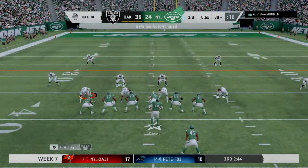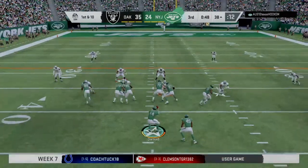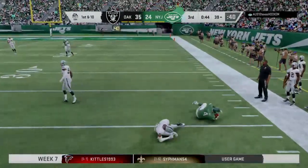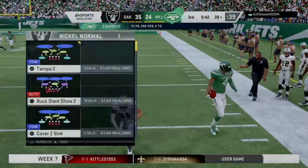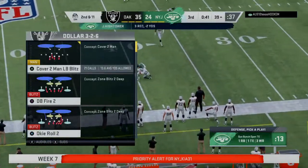Under a minute to go in this third quarter as they come up 1st and 10. Firing quickly here, and that's complete. And the play goes nowhere. Losing yardage back near the 40 at the 39.